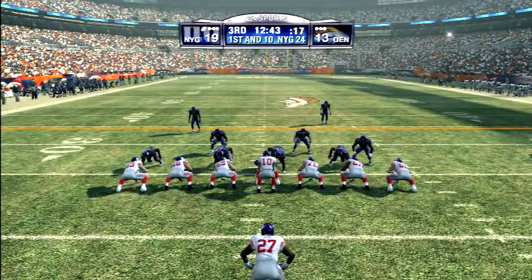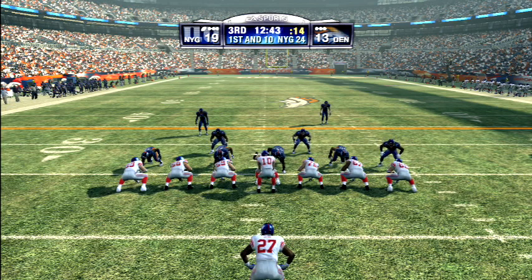Come on, B. 48. Come on, 48. Let's hit him in the mouth.